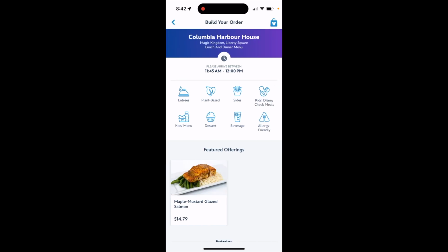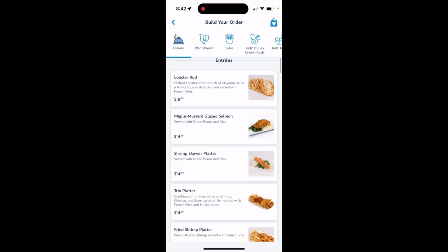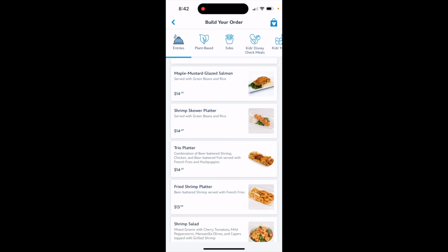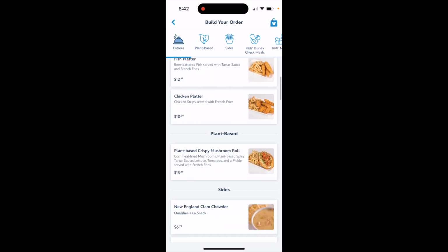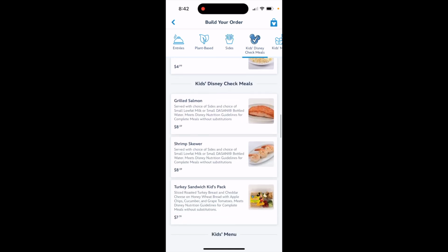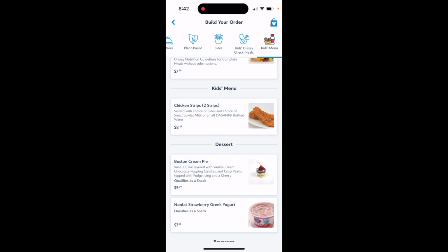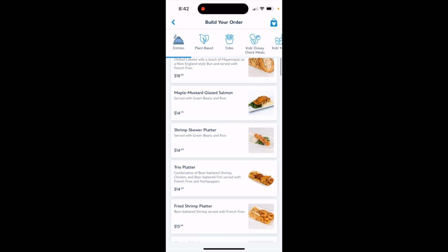So if I click on that, it'll take you to all of the different options they have at this quick service dining location. It is right across from Haunted Mansion. It's one of my favorites, as I mentioned. The lobster roll is delicious. That's probably my recommendation. There's also the fried shrimp platter, but you can see all of the different menu options available. Even the kids' options here are great, and you can go ahead and plan to order these in advance, and it will be there during that window that you've selected.